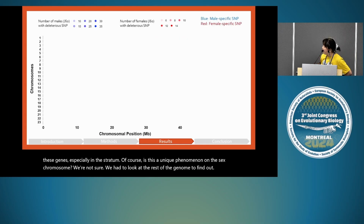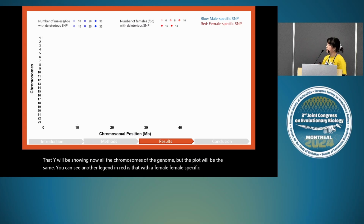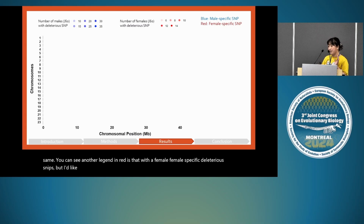So here I have essentially the same sort of plot with chromosome positions and size on the X. The Y will be showing now all the chromosomes of the genome, but the plot will be the same. You can see another legend in red is now the female-specific deleterious SNPs. But I'd like to emphasize again that the female doesn't have anything unique in its genome. The male is the one that has the Y. Females have 2X. So anything that is a female-specific SNP is just a false positive. It's kind of how we're detecting how well our program is working.